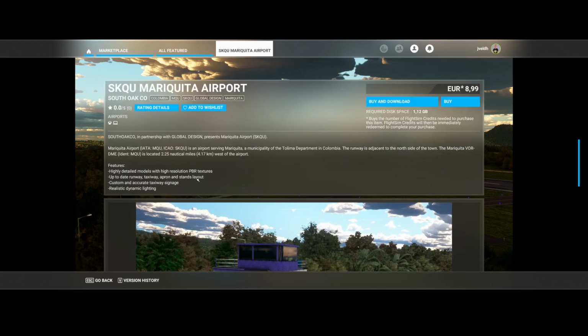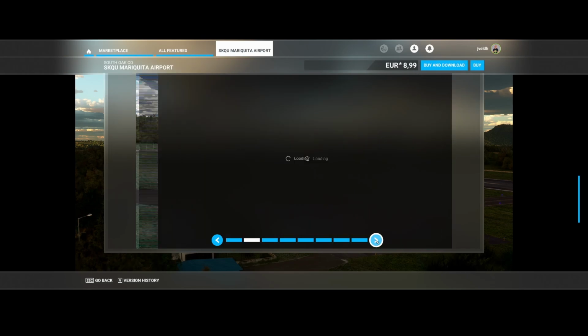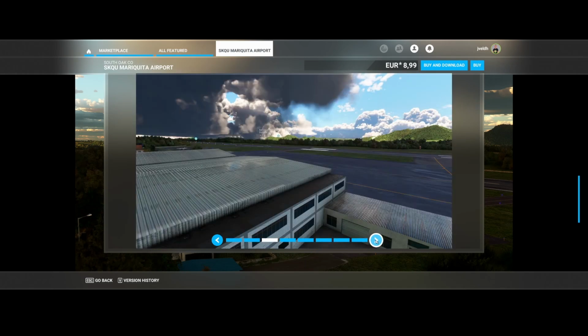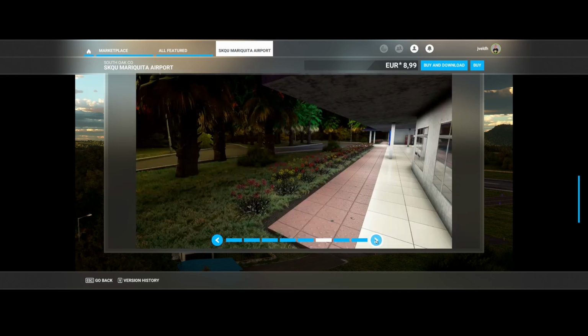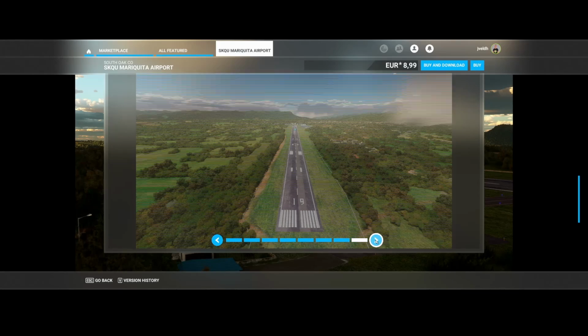High resolution, or highly detailed models with high resolution PBR textures, up-to-date runway, taxiway, apron and stand layouts, custom and accurate taxiway signage, as well as realistic dynamic lighting. So a little bit the same as the previous one. But here you can see the nice things which they have added. The pictures are a little bit dark, so it might be difficult to see. But based on this, they added some nice things to the airport.